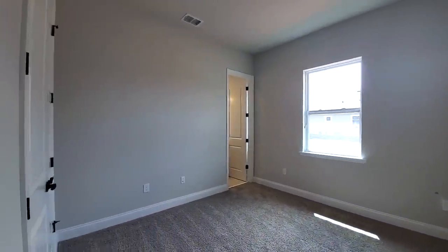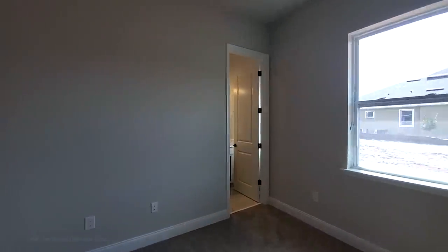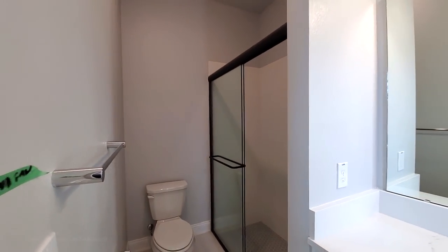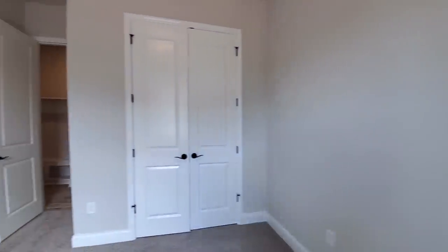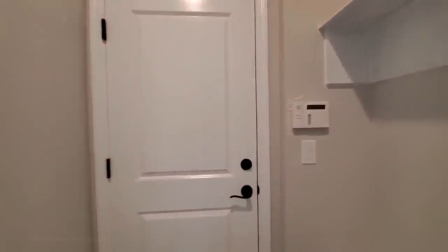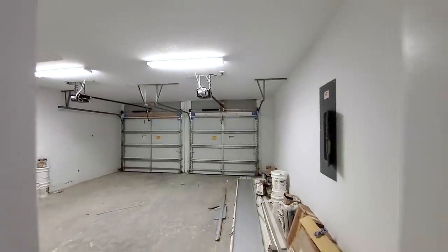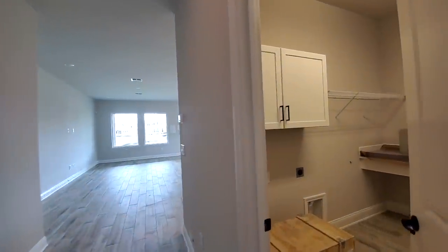First powder bath. No lights here. Sorry for all the tape marks, because this is at its final stages. This is another bedroom, third bedroom, with an ensuite. Nice size room. Again, the water closet. This is your drop zone, an entryway to your 2-car garage. Custom drop zone here. Again, you can see the wood look tile floor. This would be your laundry room.